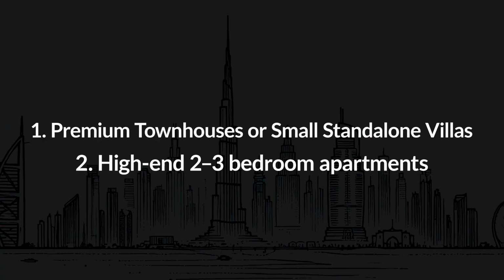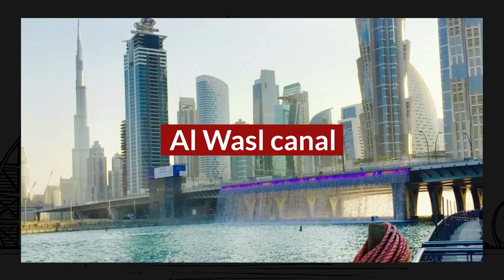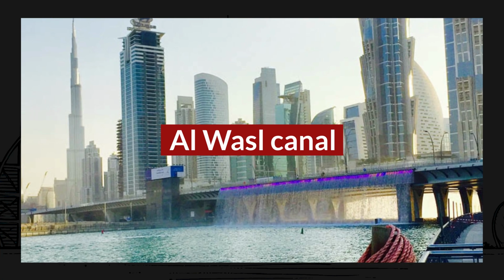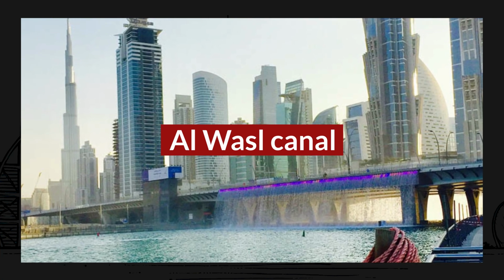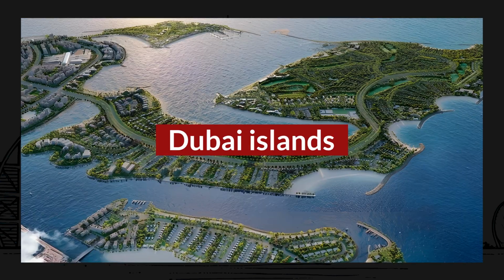Now, the second option is high-end 2-bedroom or 3-bedroom apartments in some of Dubai's most desirable locations, such as central Downtown or waterfront communities, and you may get an entry into places like the Al Wasl Canal in Jumeirah, and again, more premium units in places like Maritime City, Dubai Islands, and Mina Rashid. So in this tier, you're not just buying square footage, you're buying solid properties in established communities, better locations, and properties with real livability and investment appeal.